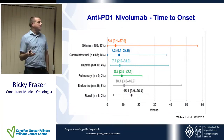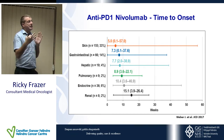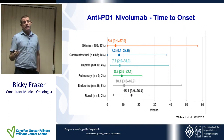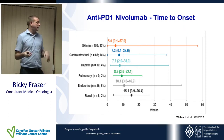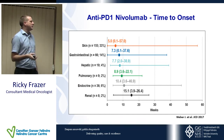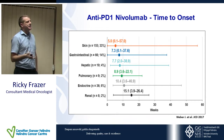I think this is often quite useful. The details aren't so important, but it's just to get an idea when we see these side effects. So skin you tend to see early, so often after the first cycle. The GI, hepatic and pulmonary tend to occur between cycles 2 and 3. The endocrinopathies tend to occur slightly later. But this is with single agents, so this is with nivolumab or pembrolizumab.